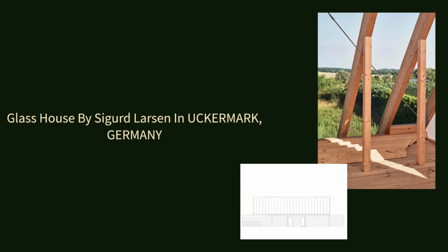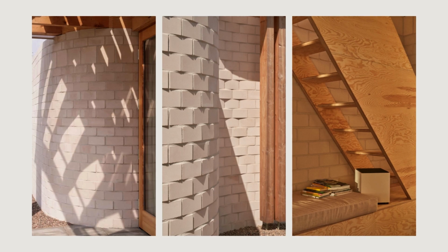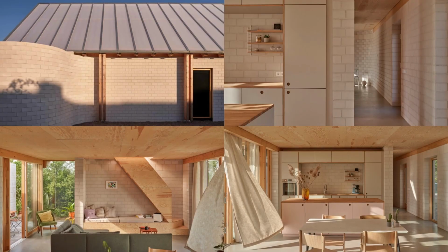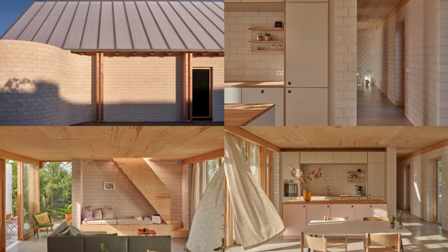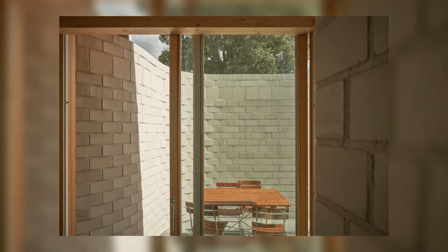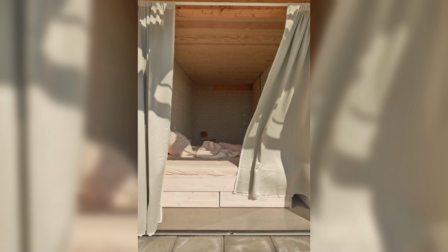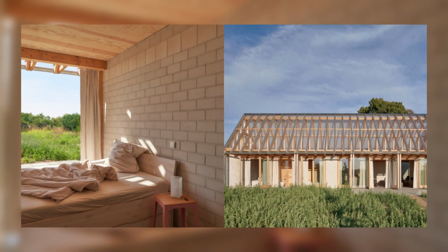Glashaus by Sigurd Larsen in Uckermark, Germany. Das Glashaus is a weekend house in Uckermark north of Berlin. It's designed for a small family with plenty of guests. The house offers a chance to spend time in the countryside and enjoy the nearby preserved forest and lakes.